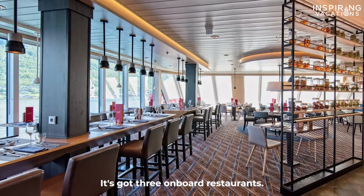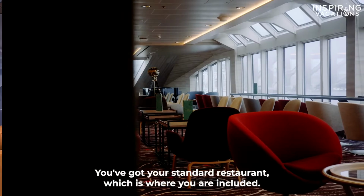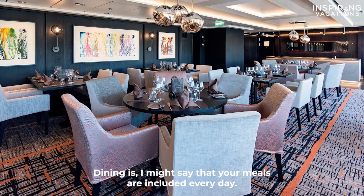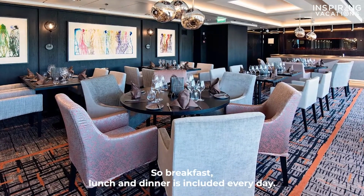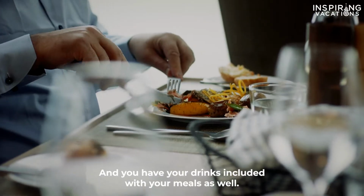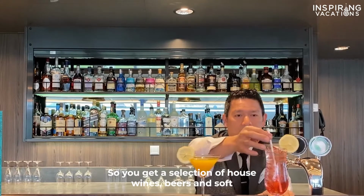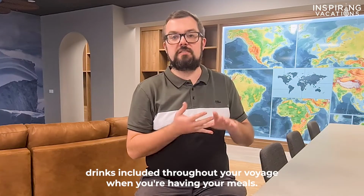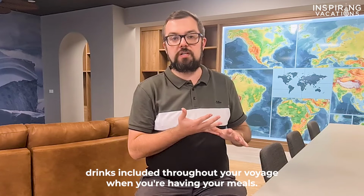The ship is great. It's got 3 onboard restaurants. You've got your standard restaurant, which is where your included dining is. I might say that your meals are included every day. So breakfast, lunch, and dinner is included every day. And you have your drinks included with your meals as well. So you get a selection of house wines, beers, and soft drinks included throughout your voyage when you're having your meals.